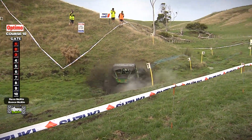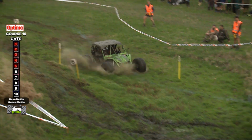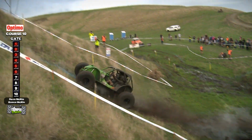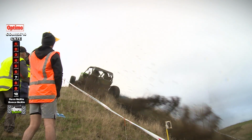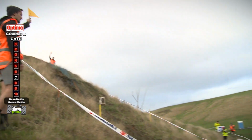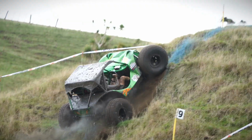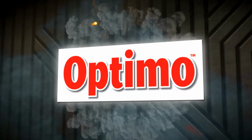It's another CowperTruck, the Riddler. Came here last year, performed wonderfully, got on the podium. Not going to be there this time round though. Currently 10th on 4,700 points. Another big mud bath coming for the father and son combination. Up the hill they go. Will they get to the top? Can they get through 10? Yes, they can. So 900 points, a great way for Dave and Reese Mackay to finish their day. Two perfect scores along the way here at the Suzuki Extreme 4x4 Challenge. The boys from the Waikato can be pretty proud of that.